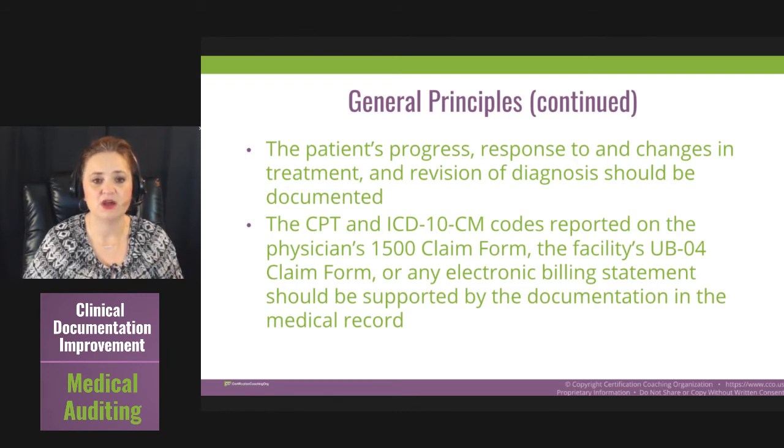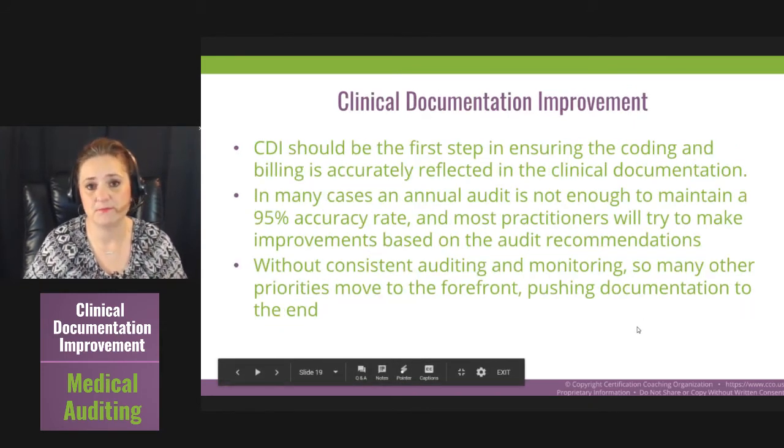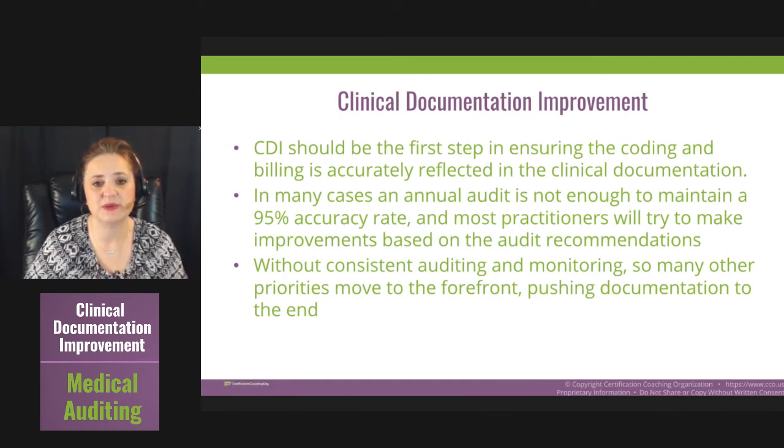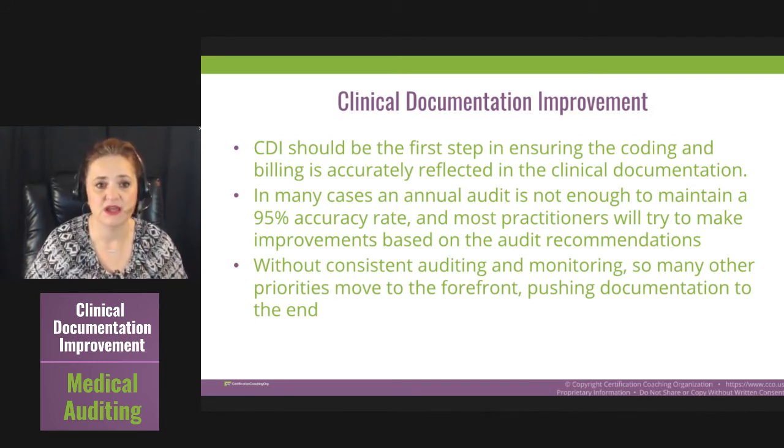and you never know when something's going to be a complication. We have to make sure that the proper code sets are put on in the physician's office, the billing, the 1500 form, and for facility, the UB-04 form, and that everything is copacetic when we're doing those electronic bills. And the documentation backs it up. The first step is going to be to make sure that the documentation meets those code sets that we're using.